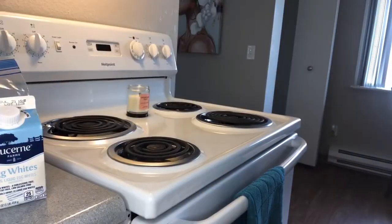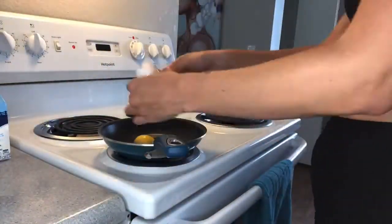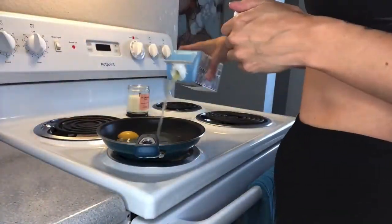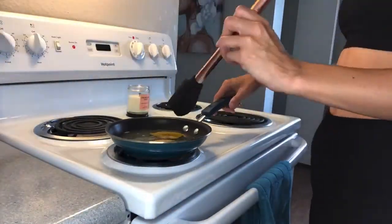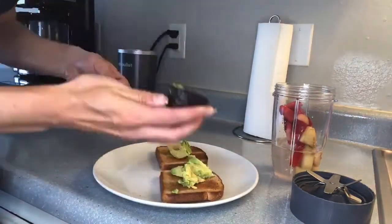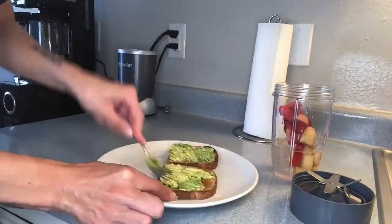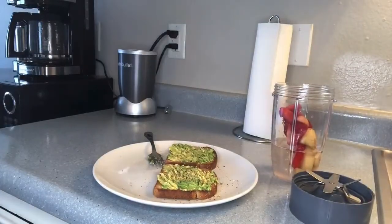Today's breakfast is avocado toast with egg and cheese and a little bit of hot sauce. And I'm also going to have a strawberry banana smoothie just to get my fruits in. I actually ended up doing a little bit of egg white just to add a little bit of extra something on there. So this is my go-to breakfast. I love it. It's quick, easy, and delicious.